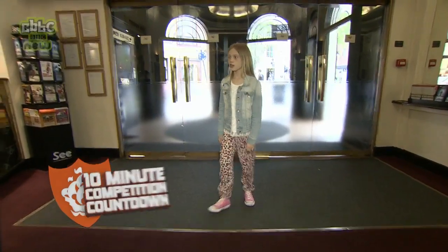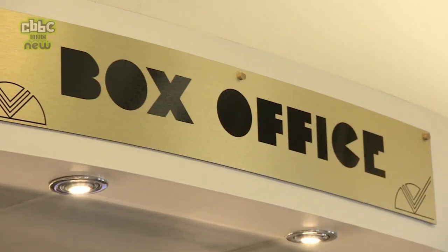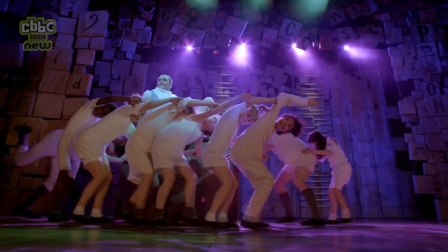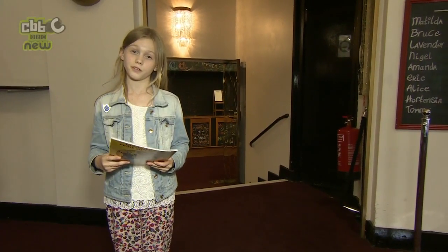This area is called the front of house. This is where you can collect your tickets. Show is about to start in 3 minutes. 3 minutes, please take your seat. There is normally an announcement to say that the show will start soon. Let's go.